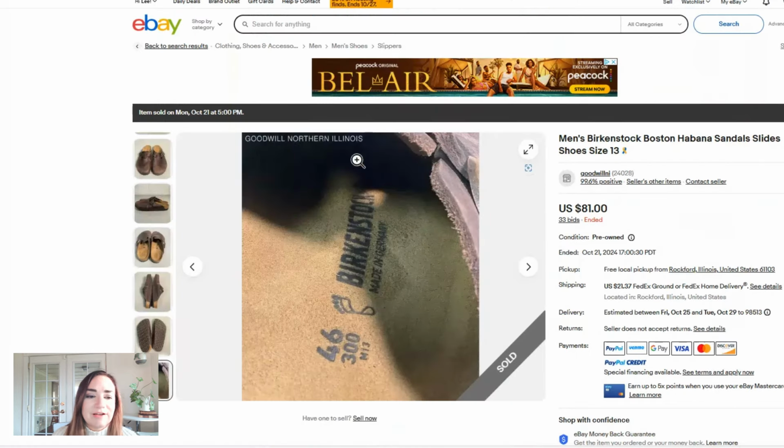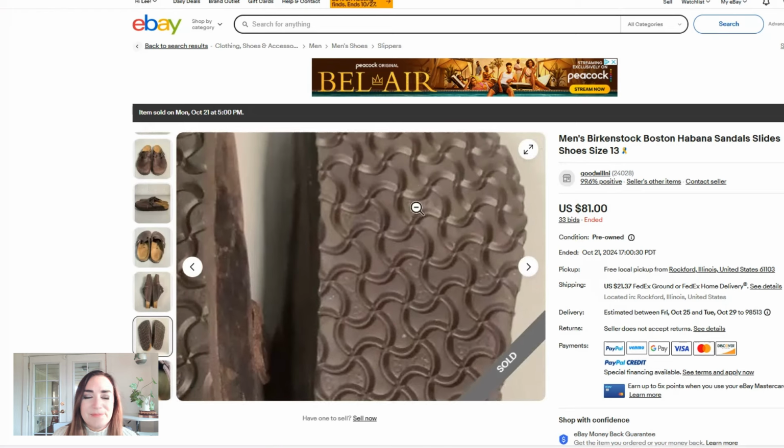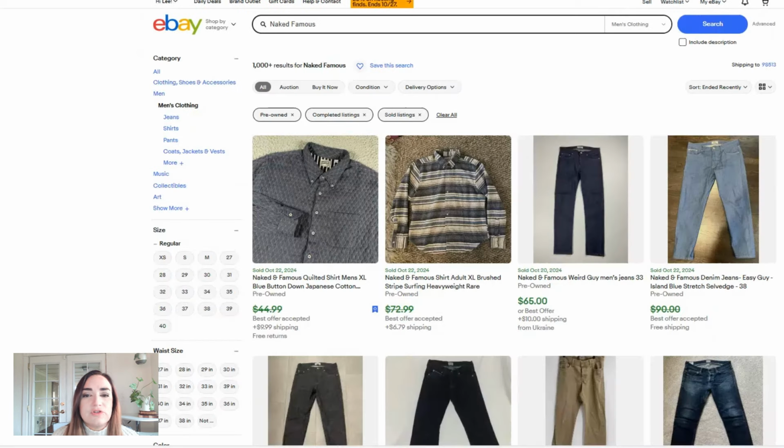And then this is what that looks like on the inside with that little foot here. And then the outside, if you have not seen that, that's pretty recognizable for these. Do note that there are knockoffs of these. So just make sure that the quality is really good, like they're actually real Birkenstocks.